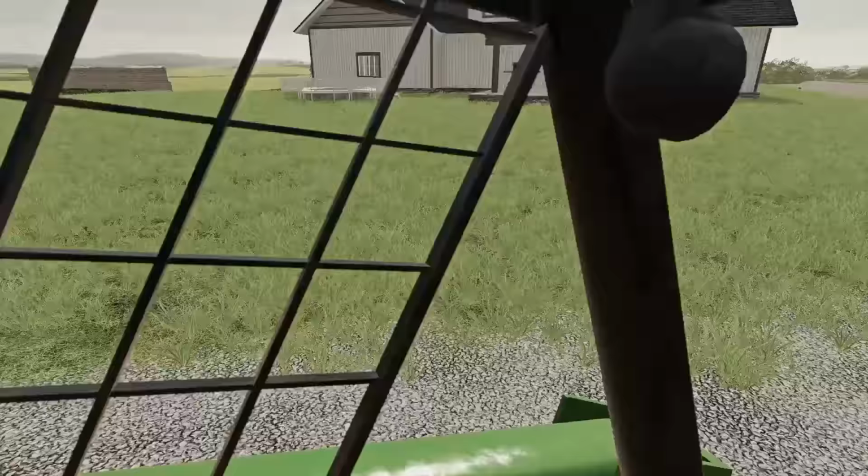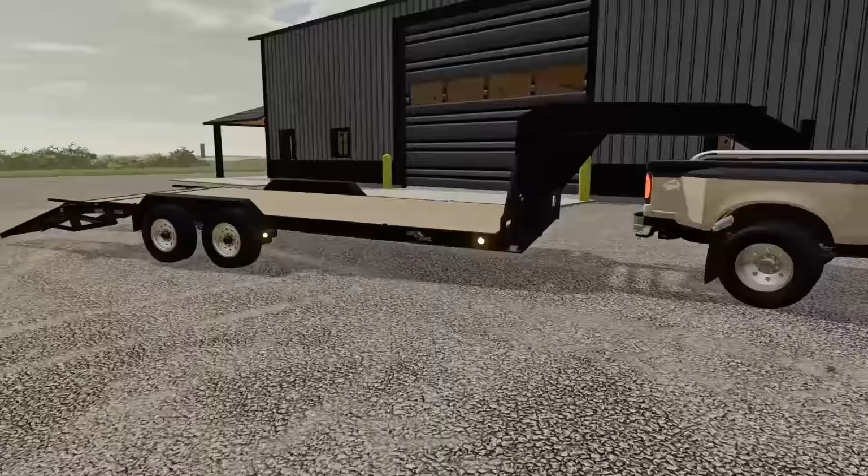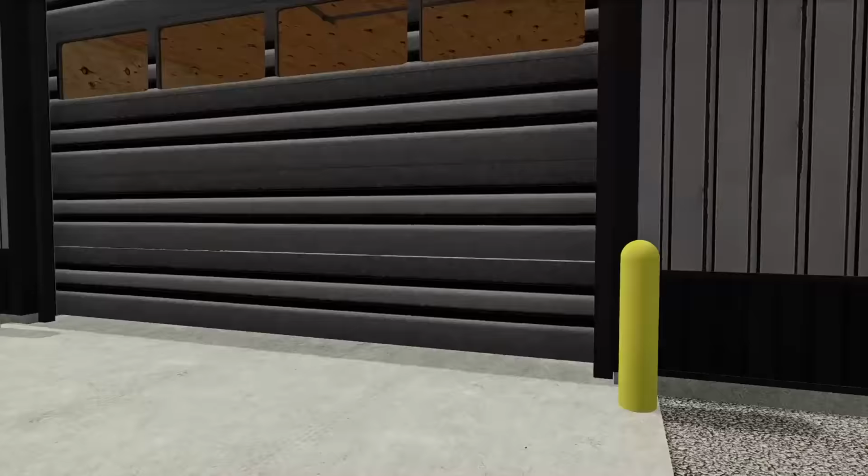The reason I put that tiller back there is because we're going to use that quick. I'm going to unhook for the planter. We're going to use that, till the grass, and then plant it. But first, let's put the truck and trailer away.